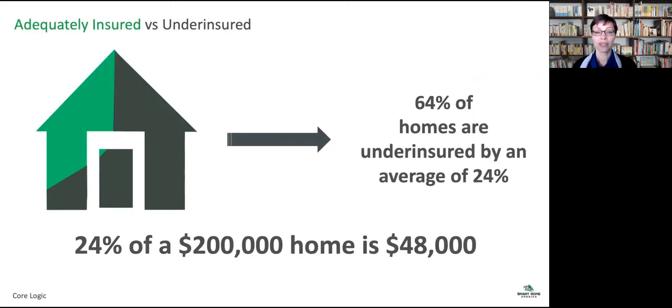So let's start with some statistics. 64% of homes are underinsured. If you look at the little house icon there, that's the dark green. It may look black on your end. More than half are underinsured, by an average of 24%. That's a big amount. For a $200,000 home, that's $48,000. That means if your home is completely destroyed, there's $48,000 that the homeowner needs to come up with on their own to become whole. Most people don't have that kind of money in the bank.